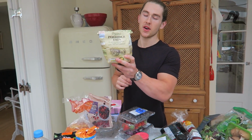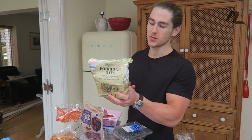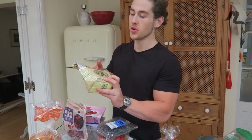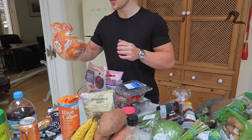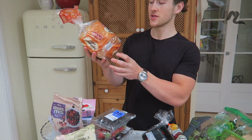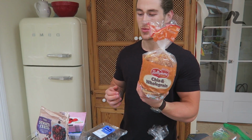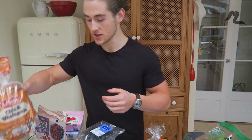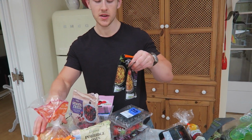Porridge, oats. If I ever have oats these days, I generally only have like a 40-gram bowl of oats because it's quite calorific, but it is a very good source of carbs and protein too. My favourite bread, I've been eating this for so long. It's from Aldi, Ballymore Crust, Sheen whole grain bread. I ate this through bulking the whole time. It's just delicious. I prefer it to plain bread, and there's fibre as well, so that's good.